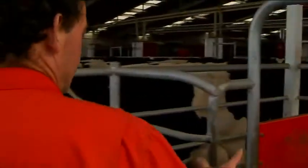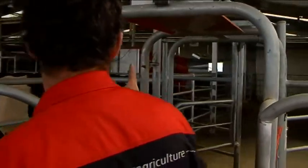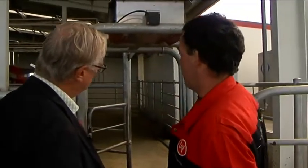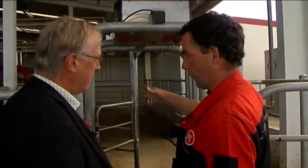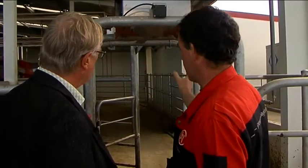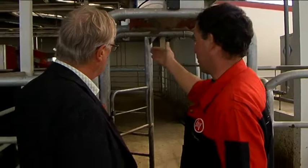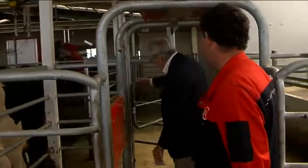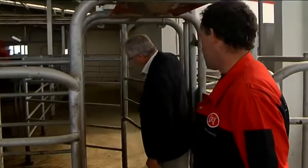When the cow comes through here, this computer reads in a couple of seconds: is the cow due for milking or not? If she is due for milking, she goes straight to the robots. If she is not due for milking, she goes left. And that's this gate here, it swings over. Full automatic.